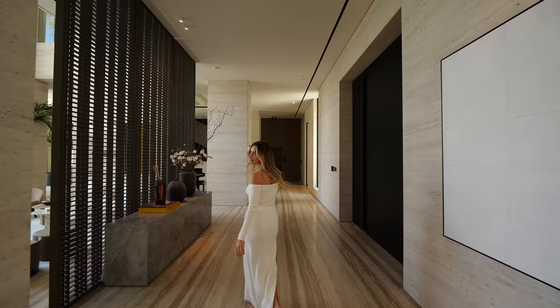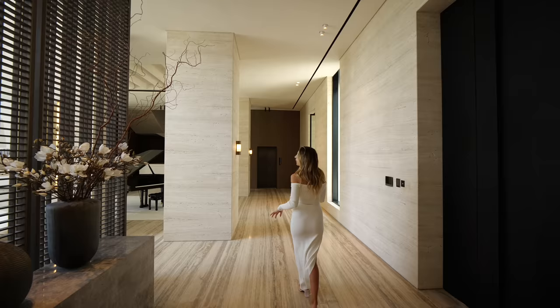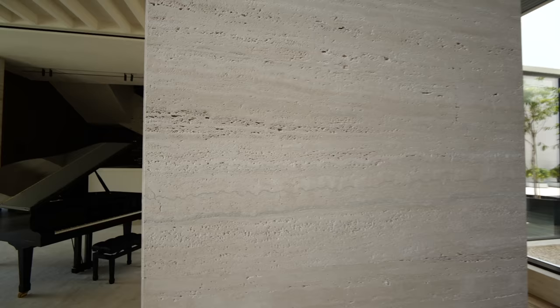So back through the entrance where we started the tour. Oh, we're coming into one of my favorite spaces. Actually, I think I say that about every space, but I do love a piano, don't I, Matt? You do. Why don't you give us a tune?